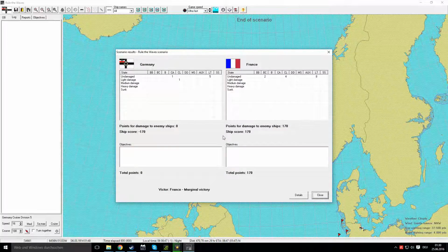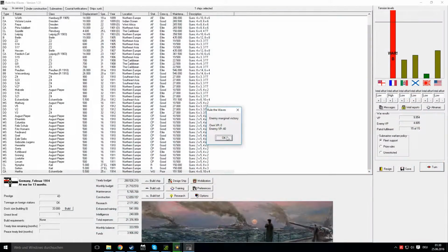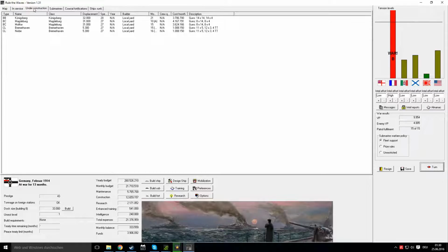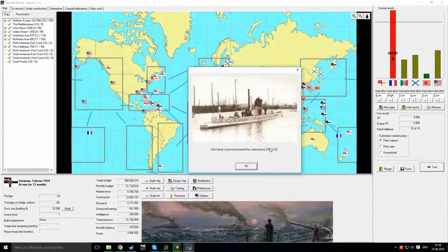Okay, we just have a lightly damaged light cruiser, marginal victory for the French. 40 victory points for them. The light cruiser Targa has been scrapped. Thwarting a few French raiders. And we're now making a plus here. After the Hertha has been commissioned, let's see when she will finish her working up.